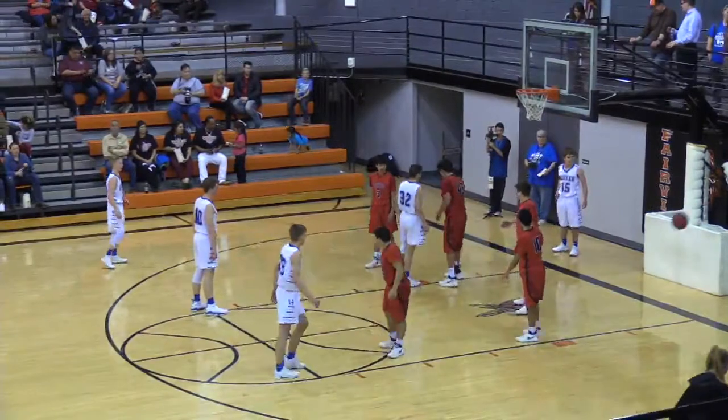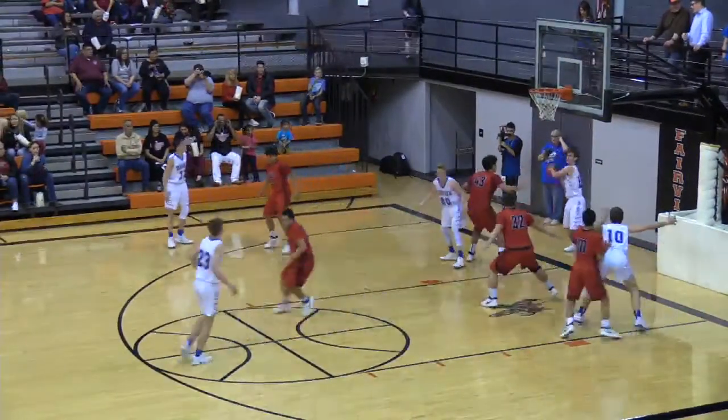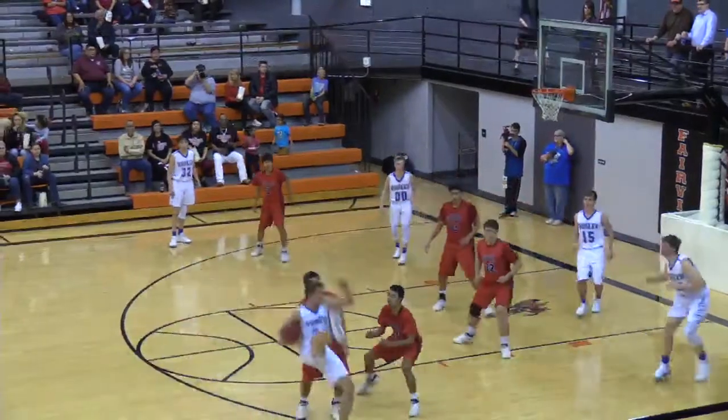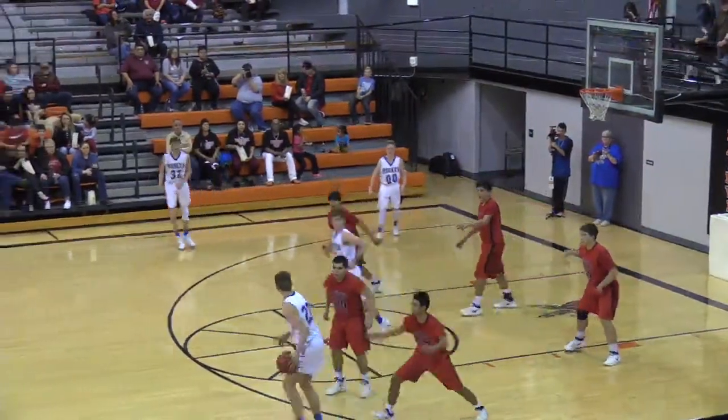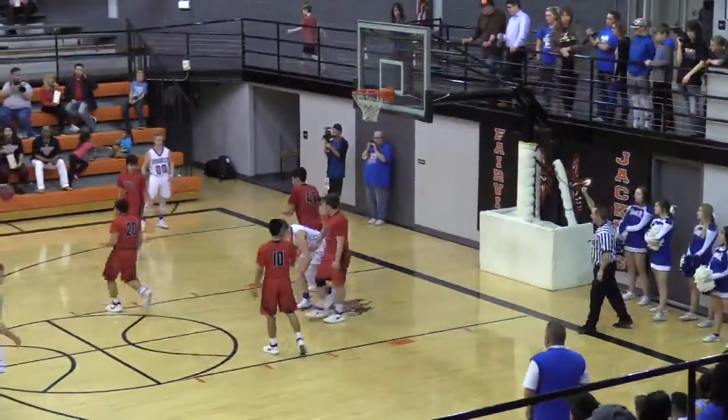McBee looking inbound, throws it out top to Cathcart. Maloney tries baseline, and he's going to get bumped by Jones. Jones will pick up his 2nd. That'll be the 3rd team foul on the Black Bears.